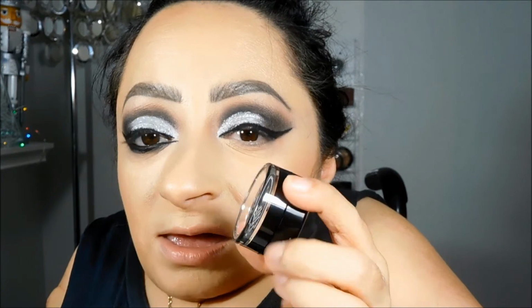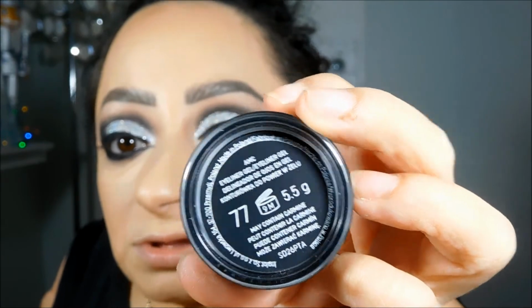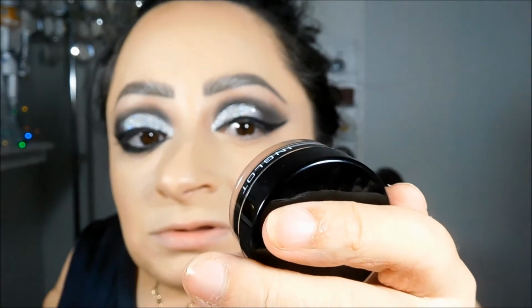Alright, so now I'm going to move on to the bottom lash line. I went ahead and did my winged liner off camera because I had not done a winged liner in a while, and actually an eyeliner in general, like something like this. The gel liner by Inglot in number 77. It's the gel liner, and I love this stuff. This eyeliner is the blackest that you will ever find.